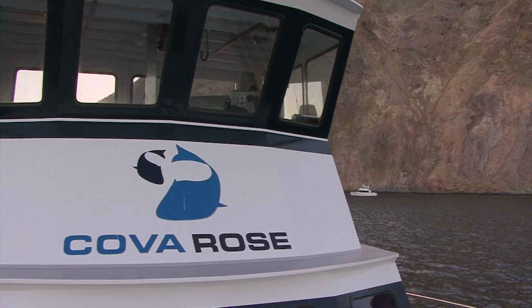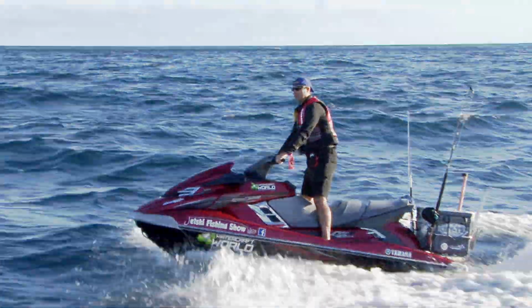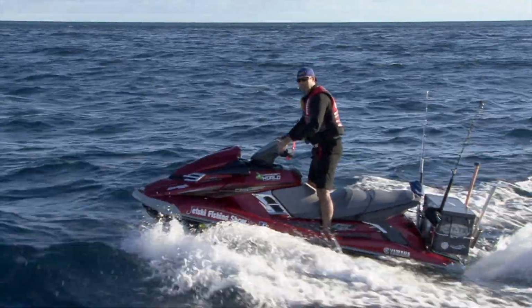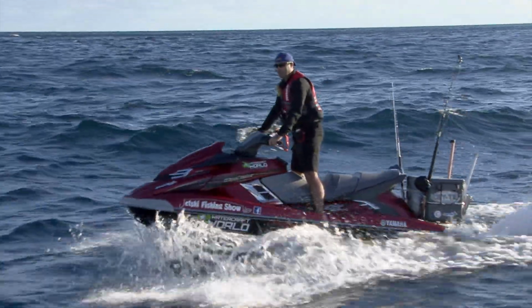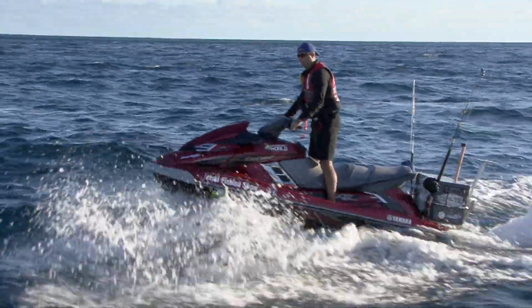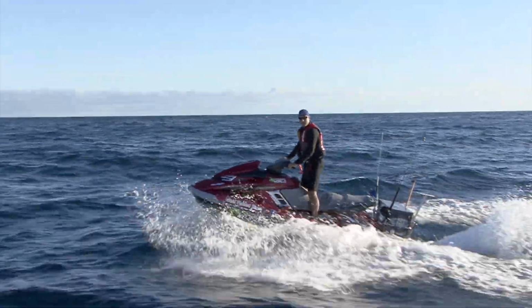With the gear ready to go, it was time to get on the wave runner and head out to the fishing spot. Wind's blowing about 20 knots, so have to say it's nice to have the Cova Rose with me. Certainly wouldn't want to be out here on my own, but the forecast is for it to die down during the day, so we're hoping to get into that monster kingfish.